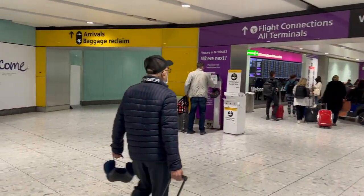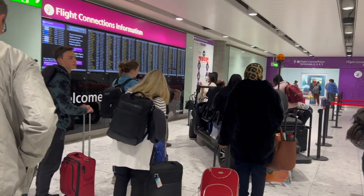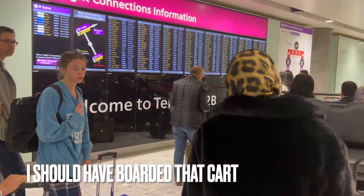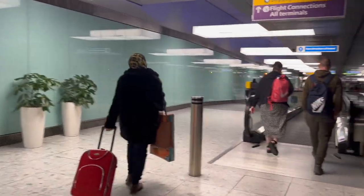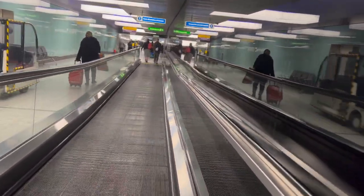A cart pulled up to transport folks with mobility issues. I regretted not getting on because as soon as the cart left and we made the next turn in the walkway, we were staring at a never-ending corridor. This looked like it was at least a kilometer. Thankfully, there were some moving sidewalks to help, but even with those, it took quite some time to get to the end.